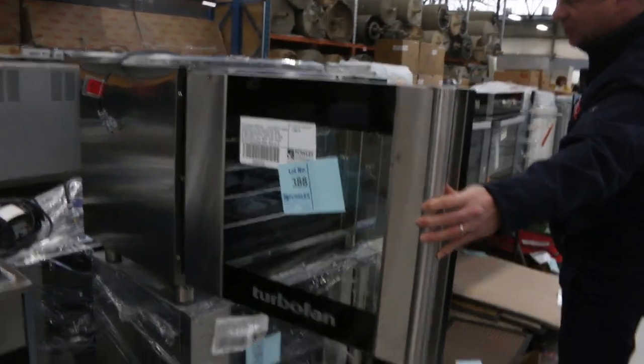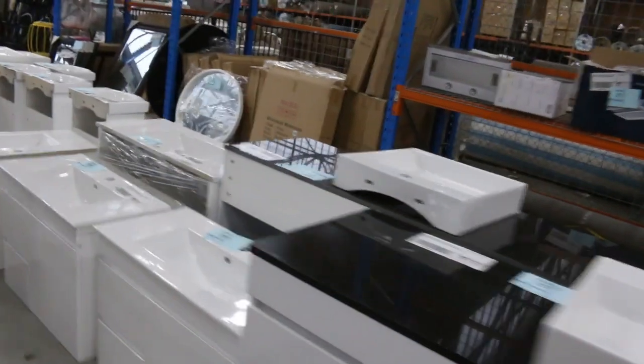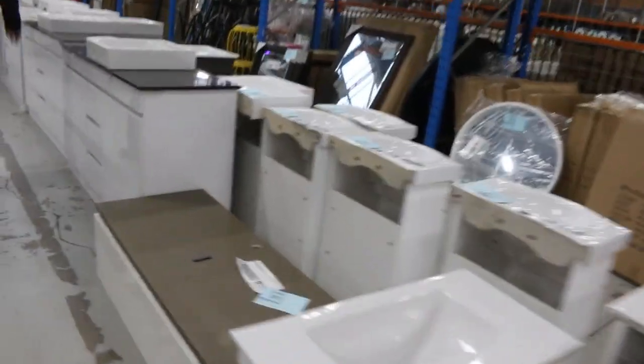More vanities, so heaps of bathroom vanities in tomorrow, starting from a couple of hundred through to that sort of $500 or $600 mark. There's more of those convection ovens. They are absolutely fantastic. So if you're setting up a kitchen, a commercial kitchen, they could be perfect for you, especially around that $500 mark. So really good buying there.